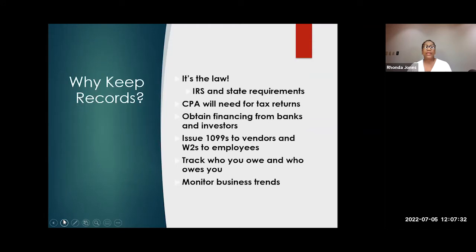And we need to be able to issue 1099s to vendors and W-2s, so we have to have records in order to do those properly. And also track who you owe and who owes you, especially who owes you. You want to make sure you're collecting. And also you do want to pay your debts.